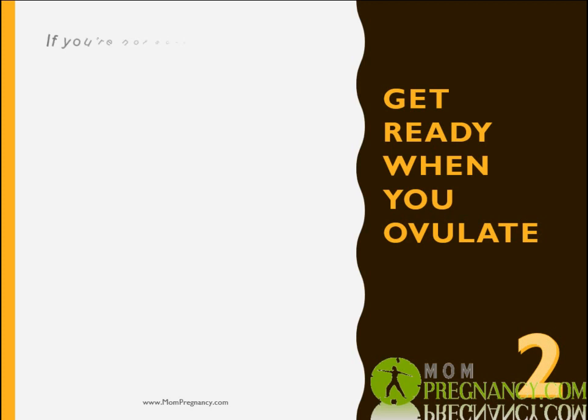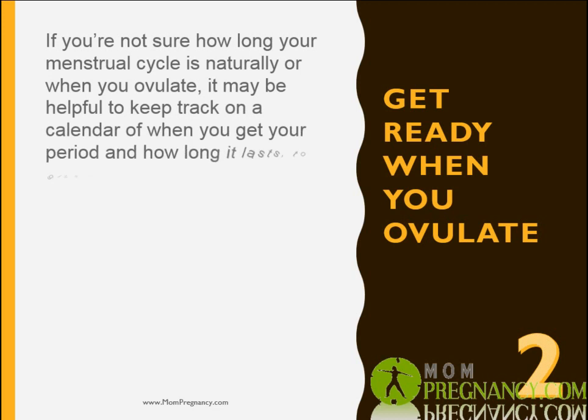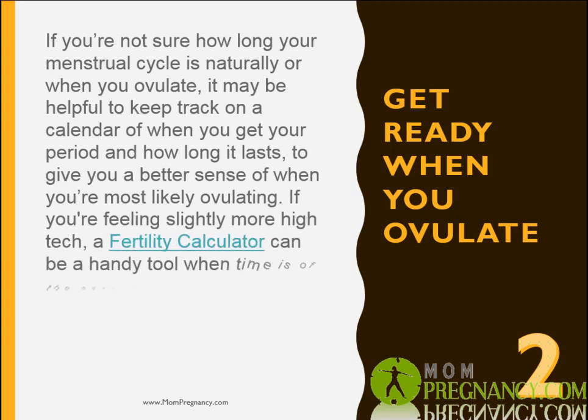If you're not sure how long your menstrual cycle is naturally, or when you ovulate, it may be helpful to keep track on a calendar of when you get your period and how long it lasts, to give you a better sense of when you're most likely ovulating. If you're feeling slightly more high-tech, a fertility calculator can be a handy tool when time is of the essence.